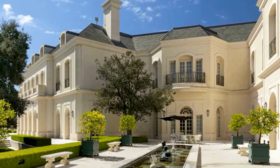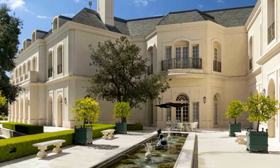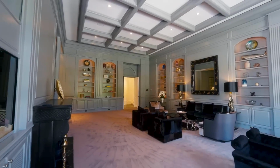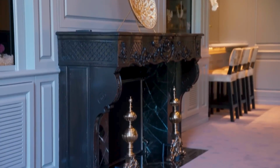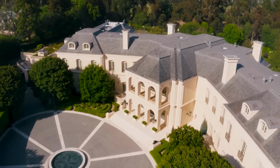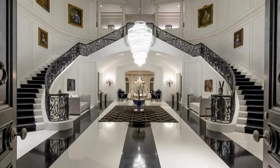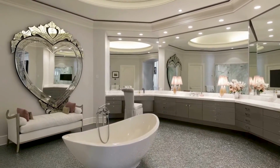The opulent home, which was originally constructed in 1988 for TV producer Aaron Spelling, was the former residence of crooner Bing Crosby. The chateau was also the residence of Petra Ecclestone, a Formula One heiress. The 56,000 square foot mansion, which is covered in limestone and is located just down the street from the Playboy Mansion, has all the amenities one could need.